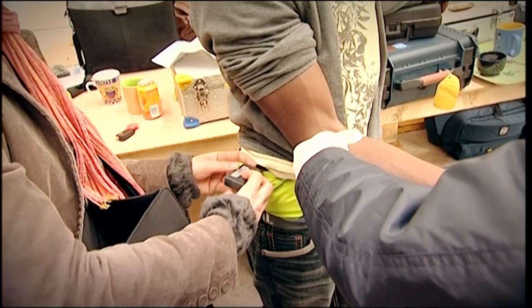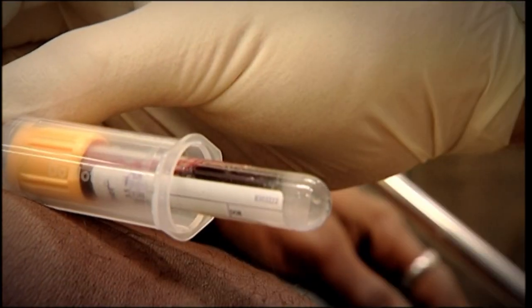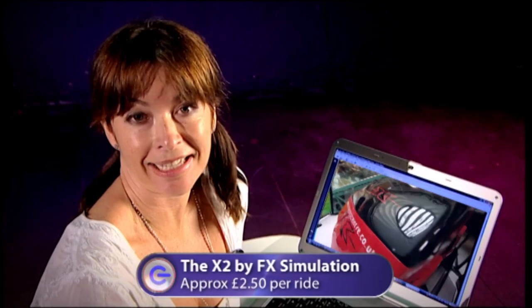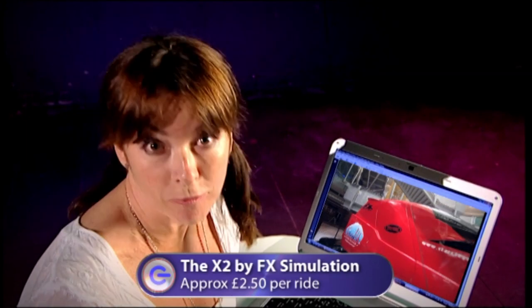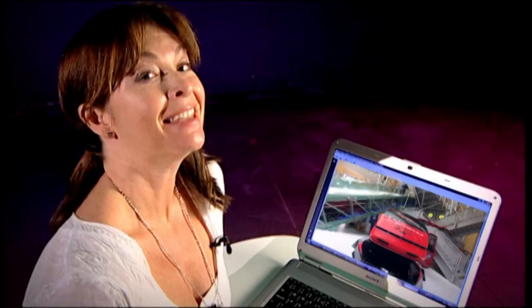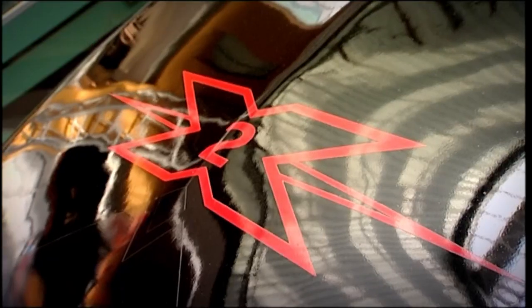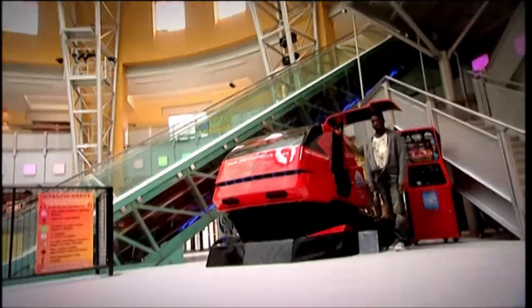While Otis was being transformed into a human colander in the name of gadgetry, I'd found another simulator which I thought could top the lot. This is the X2. It's quite a small simulator in comparison to the Morpheus or indeed a real roller coaster, but it's got some quite nifty tricks up its sleeve that I think Otis might like. The X2 includes what are known as 4D effects, physical effects like wind, heat, and thunder.